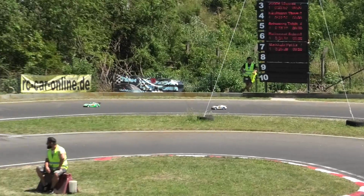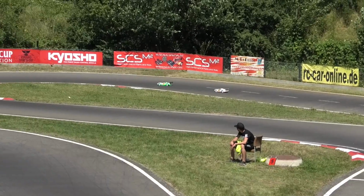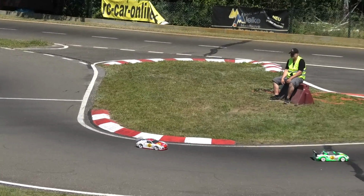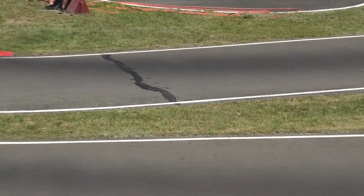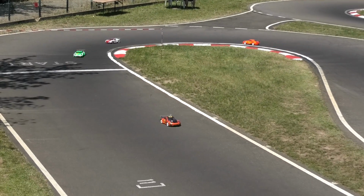Awesome power here in the Cup car. Porsche GT3 Cup racing here. All cars look nearly as similar as possible. Yeah, that's true, and that's a lot. Driver skills, power in there, battery and limbo.